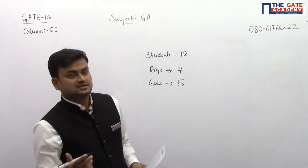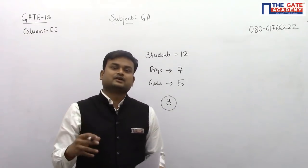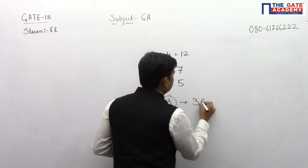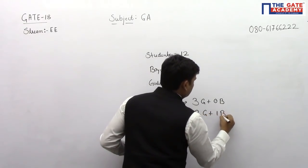So, out of three people, it is required that the number of girls should be more than the boys. One possibility is 3 girls and 0 boys. The second possibility is 2 girls and 1 boy.